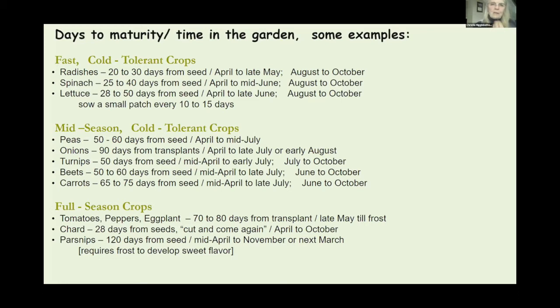And so the key to some of this is understanding which crops grow quickly and are very cold tolerant. I list a few of those up at the top here. Which ones are cold tolerant, but they take longer, use more time in the garden. And then which crops are going to be full season crops? Which ones are going to be using the space in your garden from the time they go in the ground fairly early until the end of the season? And by understanding this, we can plan things like interplanting and succession sowing in the garden.